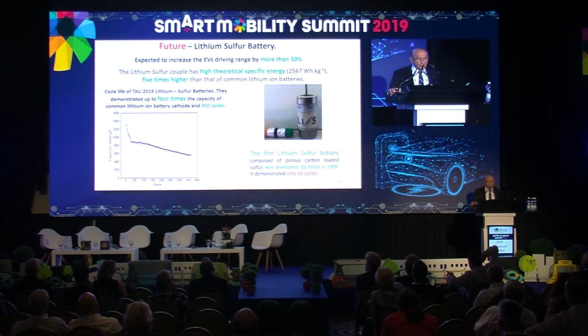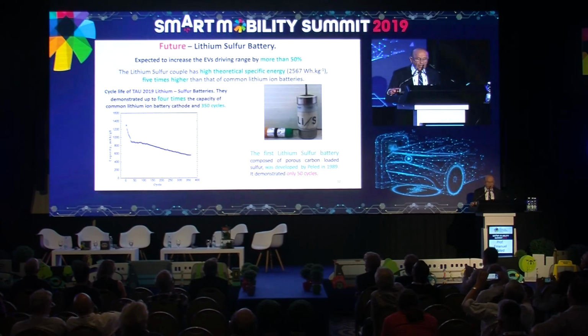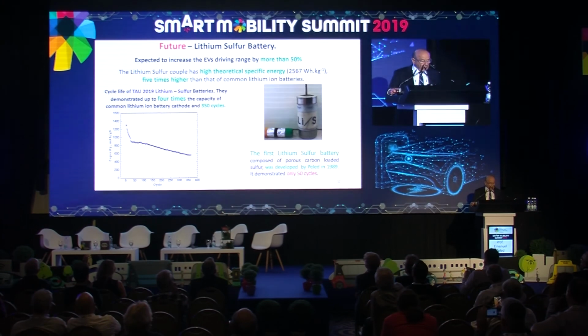Tel Aviv University demonstrated 3 times the capacity of the common graphite anode. In the future lithium sulfur battery, sulfur is much lower cost than the cathode of the lithium-ion batteries today. It has high theoretical energy density, 5 times higher than that of the common lithium-ion battery. In Tel Aviv University today, we demonstrate 4 times the capacity of common lithium-ion battery cathode and 350 cycles.